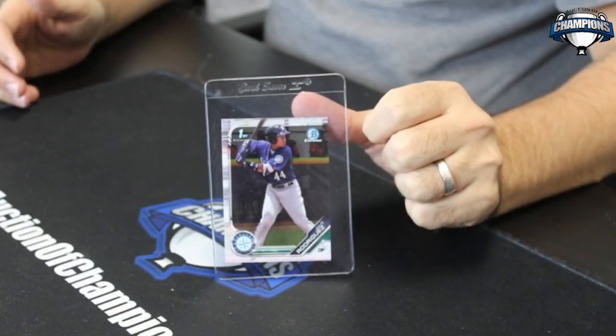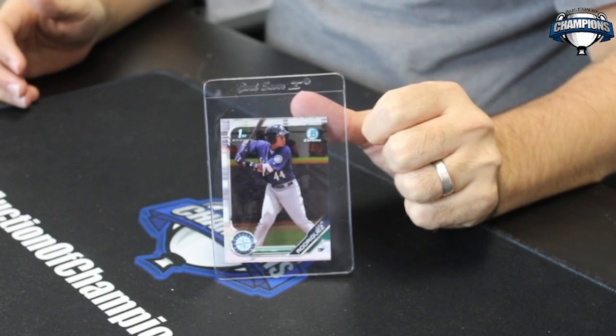Now let's talk about the nuts and bolts of these slabs. Well, there are no nuts and bolts in the slab. I guess they're sonically sealed or something like that, but I think you know what I'm talking about. Let's talk about the financial aspect of grading cards. I've chosen the 2019 Bowman Chrome Prospects Julio Rodriguez first Bowman card as our example.